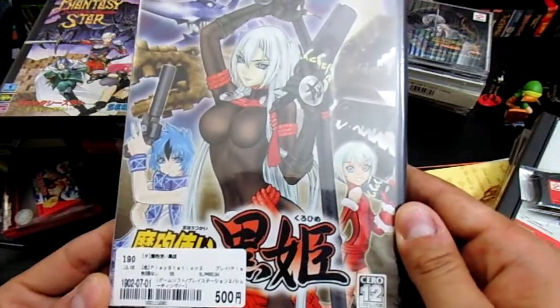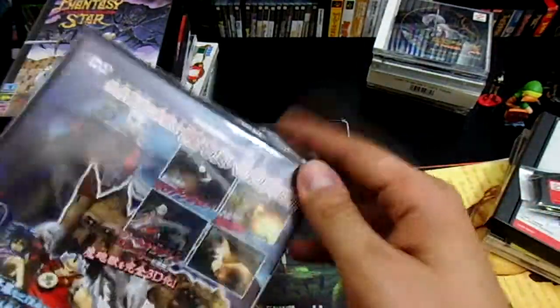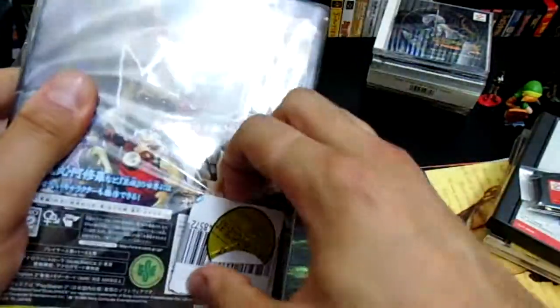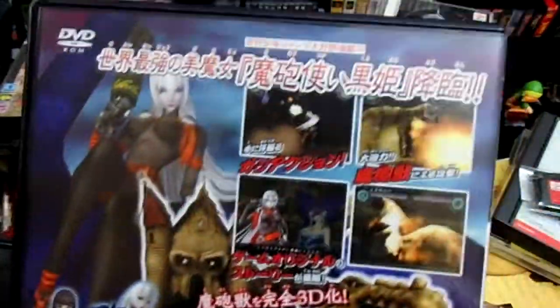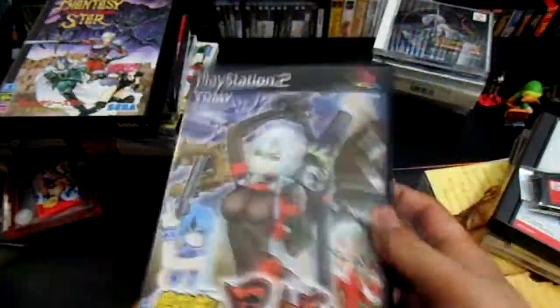Here's a game. Let's see, Mahotsukai Kurohime. Black Princess Magus, I guess, would be the good translation for it. But I remember seeing this game before in stores and thinking, it looks fun enough for a PlayStation 2 shooting game. And the main character's sexy. Can't really go too wrong.